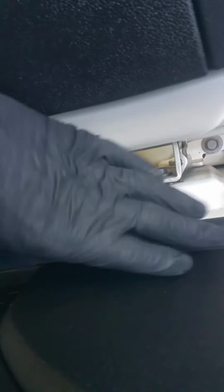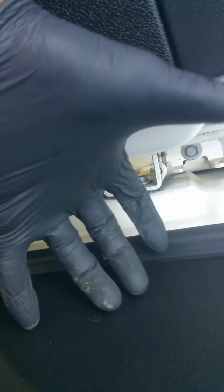Now look closely. Here. See all that in there? Well, how are you gonna get them big hands in there? I'm 6'6", and these are some big hands right here. How you gonna get in there and get that?